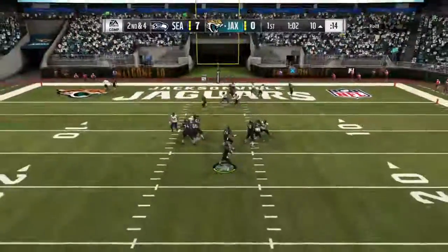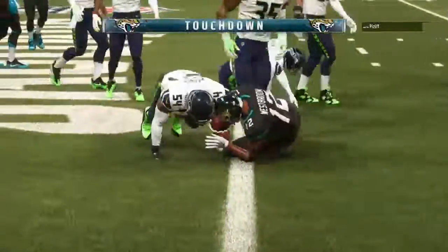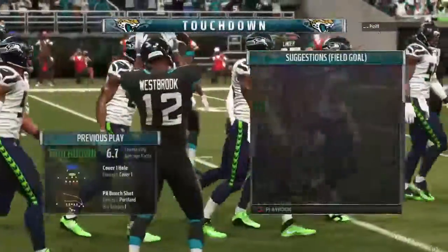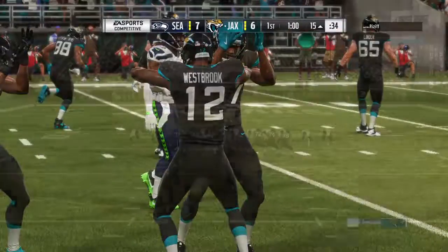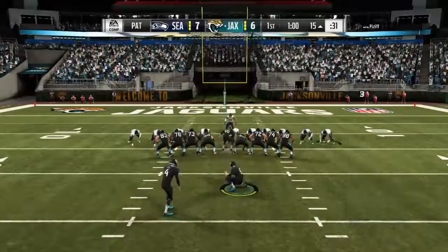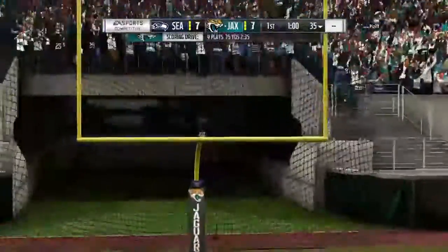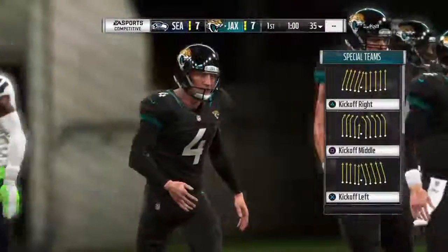Play action. Now it's Bortles. The quick slant. And he will get this into the end zone for a Jaguar touchdown. His guys are in for 6. And the Jaguars are within an extra point of tying this one up. Point after by Lambeau, up and good. And we are tied at 7.